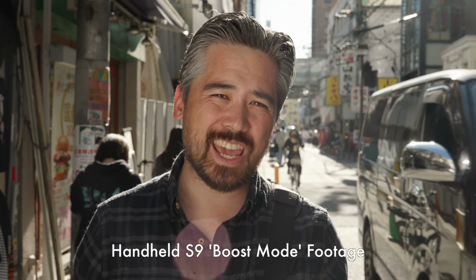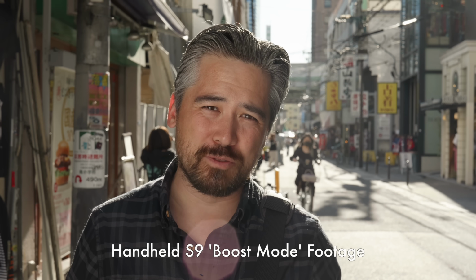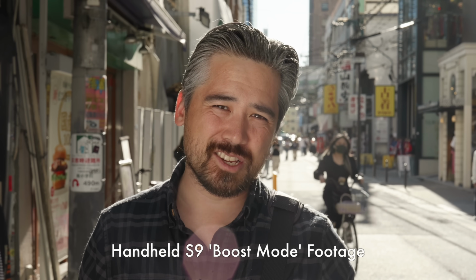All right, let's talk about stabilization next. And Panasonic has had, I would say, class-leading stabilization for quite a few years now. And what's really impressive is with the S9, you have all the advantages you see in the higher-end S-series bodies. So that means you've got the outstanding boost mode for holding the camera perfectly static. It looks like it's on a tripod. I do think the name is weird. They should call it static mode or something less confusing.